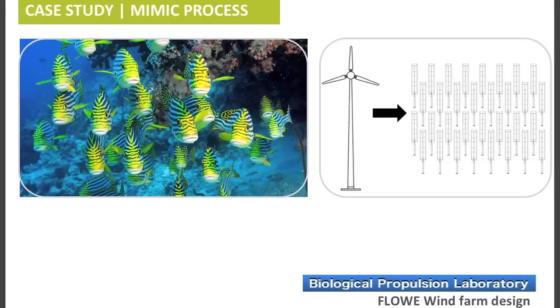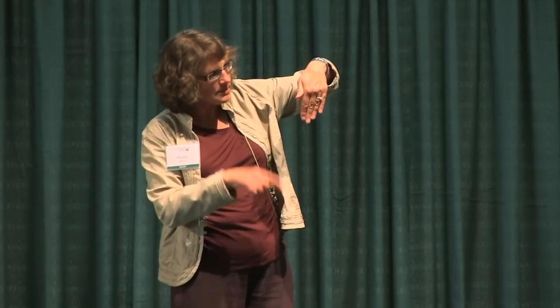And John has been studying how fish in schools, so a fish is swimming along, and it's waving back and forth, and it creates these little turbulences. And the turbulences actually create a push so that the next fish back in the school actually gets an energy boost. So John and his students have looked at, could you array a wind turbine farm, so that the wind turbines actually gain turbulence and energy from the turbulence of the other ones in the farm.